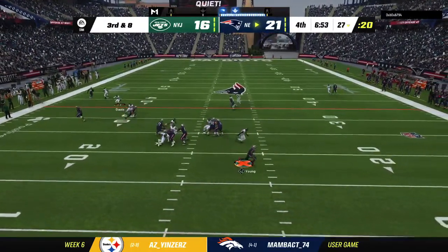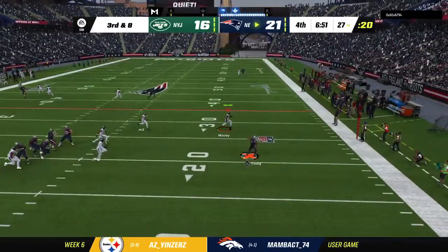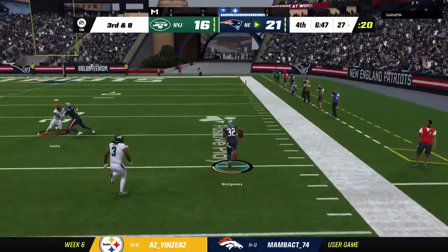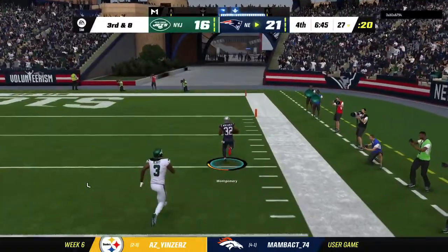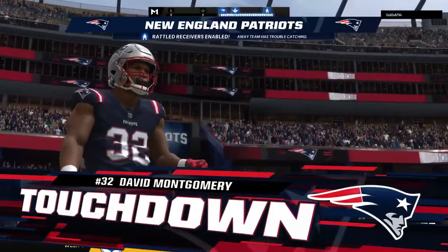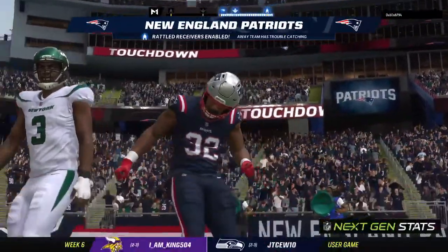Now a shotgun snap as they'll look to throw. He's got a man here. It's Montgomery. And now off to the races down the right side. And all the way in. Touchdown, New England.